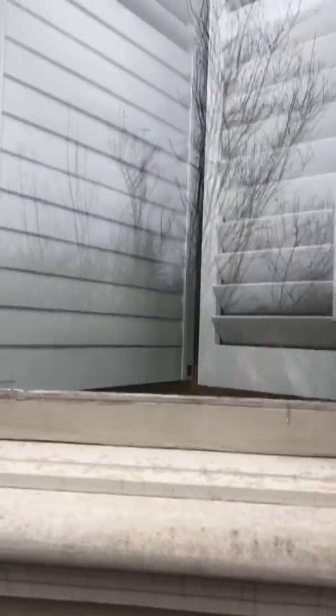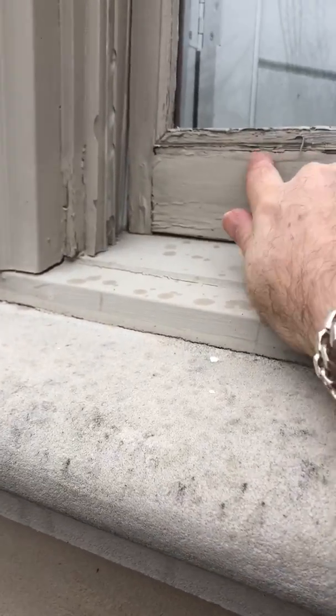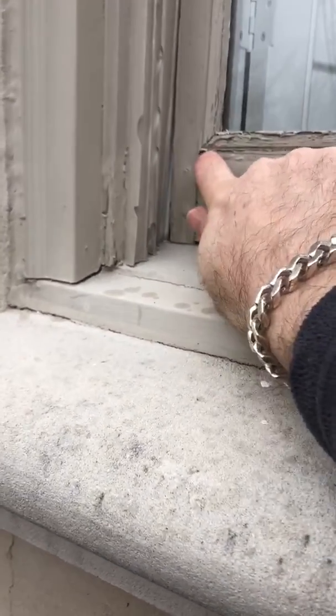On this window itself, we've got a rotted mullion here. We've got another rotted mullion here. And on this window, we're actually gonna have to get into the frame. See right here? Into the sash itself, we'll have to make a repair. It's rotted in the corner.